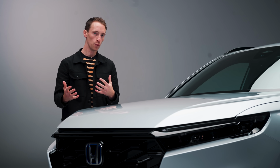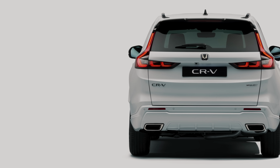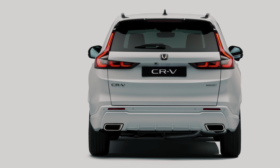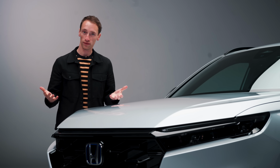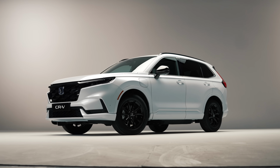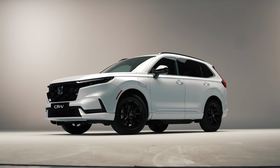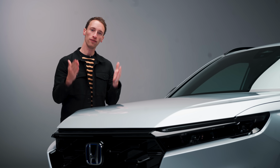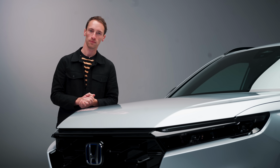Now, officially, we've been told to expect a WLTP test result around 50 miles for the plug-in hybrid CR-V. Of course, in real-world driving conditions, what you actually achieve will be much less than that, but if we are going on that official figure that we've been given by Honda, then this should be very similar to what the RAV4 plug-in hybrid delivers as well.